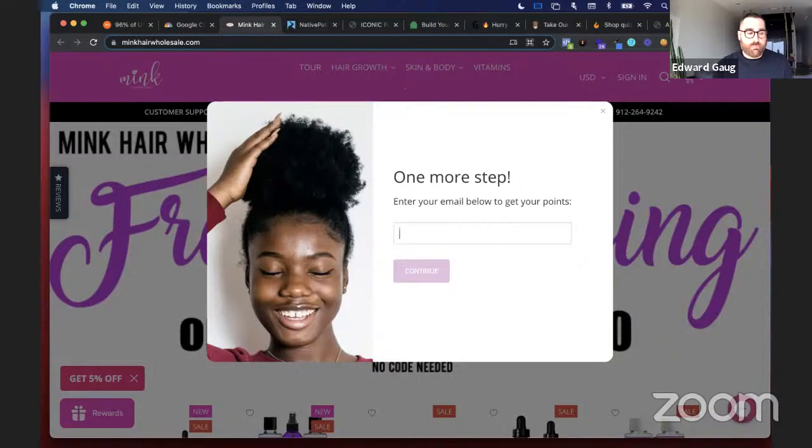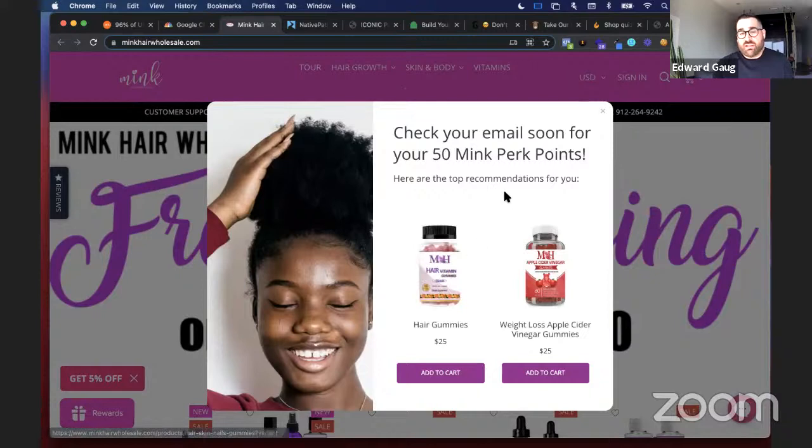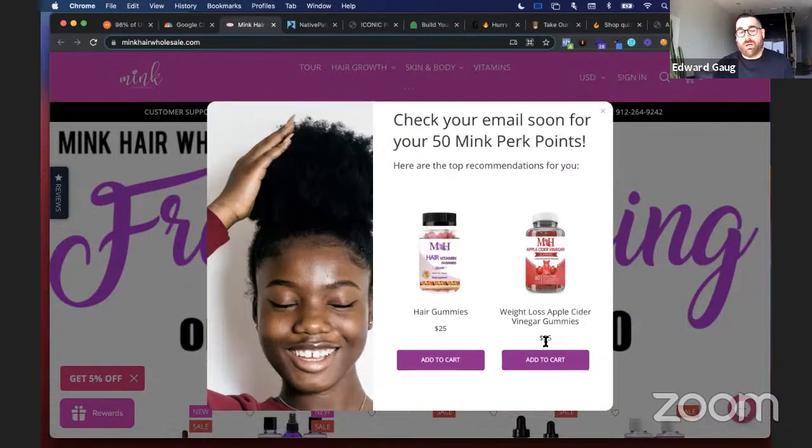And the majority of shoppers who get to this page, 50% will actually submit their info because they've already engaged with that question and now they're interested. So if I were to put in my email, it's actually going to recommend a product with an add to cart button. So if you want a very straightforward experience, this is a great way to start capturing and building that zero-party data relationship with your customers.